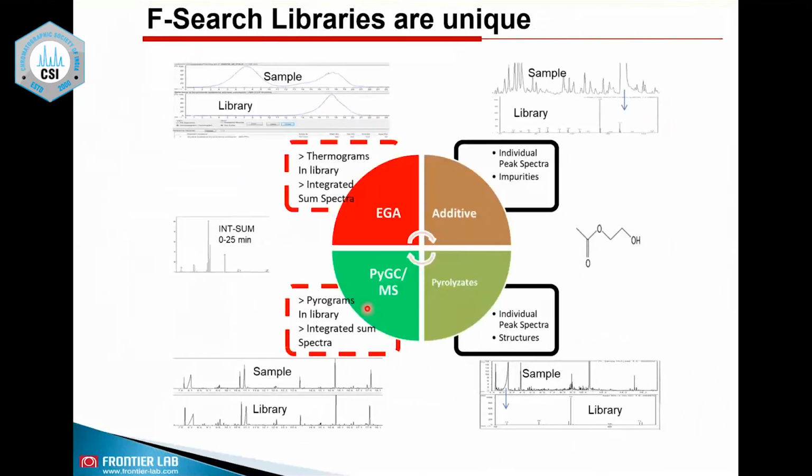And the second help is coming from us, that we have a unique software called F-Search. This has 4 different databases. One is for the EGA, one is for the additives, another one is for the Py-GCMS combination, and also the pyrolysis. Pyrolysis is what? The different peaks that come out of the pyrolysis. Each peak is called a pyrolysis.